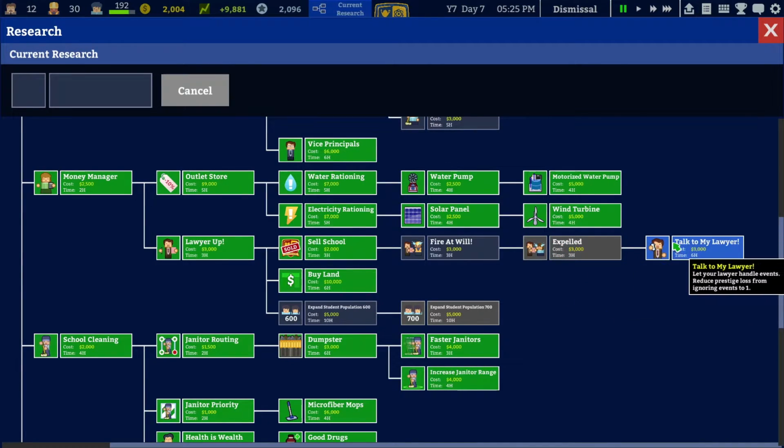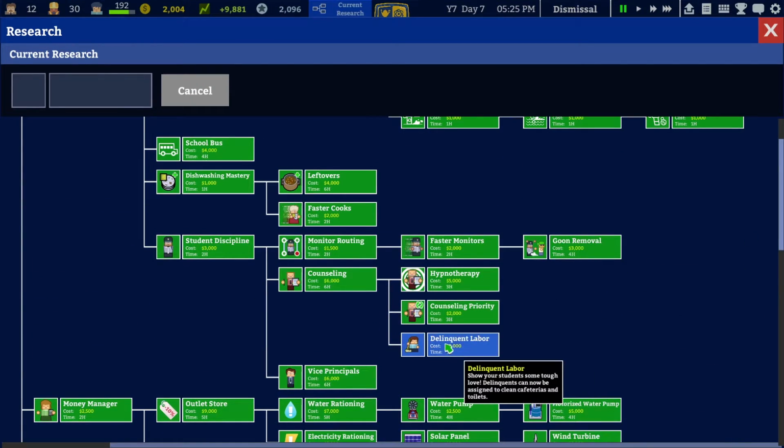And what does talk to my lawyer do? Let your lawyer handle the events. Reduce the prestige loss from ignoring events down to 1. Oh, it costs 5. Yeah, okay. Again, not essential. Delinquent labour. Yeah, again, I want them to do the counselling rather than doing the labour stuff.